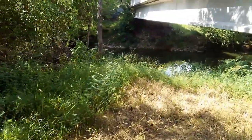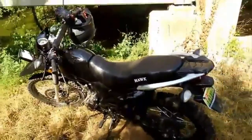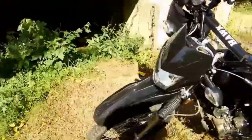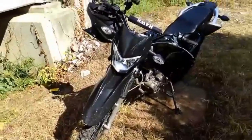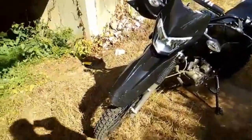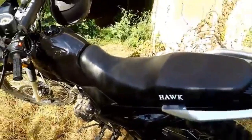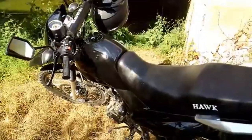But what we're here for today is I've been riding my new bike, and I'd like to give a shout out to Larry Alexander. Larry reminded me of these bikes, the Chinese Dual Sport 250s. In this case, it happens to be the Hawk 250. That's probably the most popular one right now.